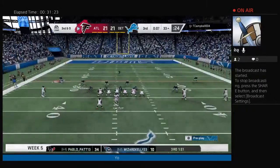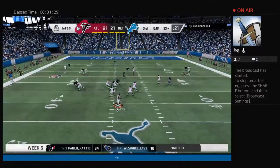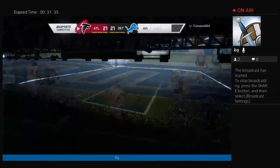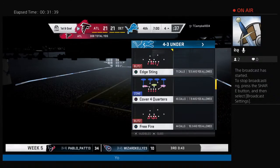And this will probably be the last play of the quarter. Off the play fake. Here's Ryan. He's going to air one out. And this is caught inside the 5. It'll be 1st and goal when we come back. We'll return with more after this.